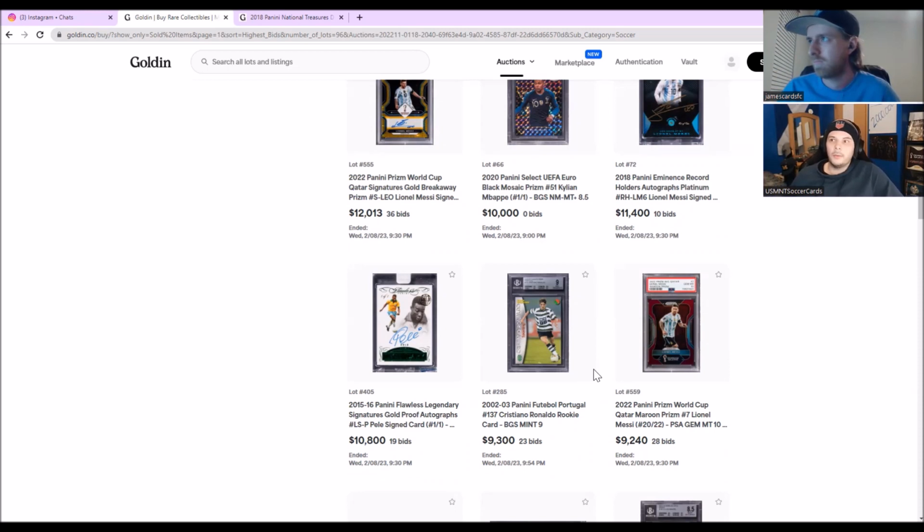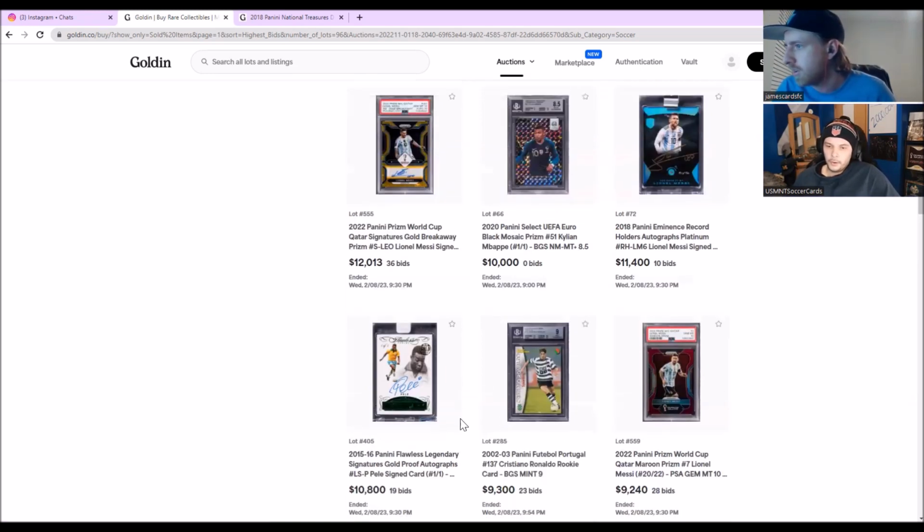So at the end of the day, you feel like that's one of the easiest ones that you can feel somewhat safe in. I mean, people pay every single day for every Pele rookie, and Pele has a ton to choose from. Ronaldo, it is sticker or card, and most people prefer card, at least it would seem at the moment. That's a really nice card. It sells for right around the same price as the Messi BGS 9 does. And Messi has way more rookies. So something to think about there at least. I agree.